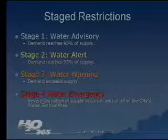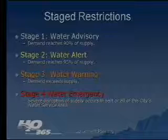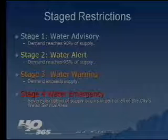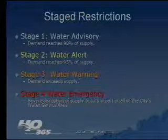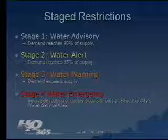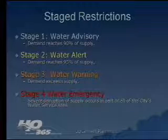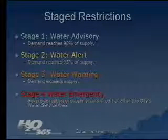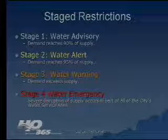Restrictions would be in place in stages, dependent on the mismatch between our supply and demand. So they progress in severity, and that's why red is at the bottom of the page. Stage 1 occurs when our demand reaches 90% of available supplies. And then we're talking about supplies we could deliver in 24 hours. If it reaches 95%, we'd go to a water alert, which has more restrictions. If the demand begins to exceed supply, or we anticipate that will happen, then we'd go to a water warning. And if there's a really severe disruption of supply, then we'd be in a water emergency, a situation which actually presents imminent harm to some of our residents, at least.